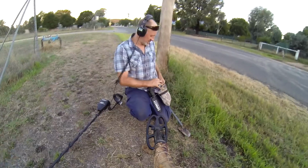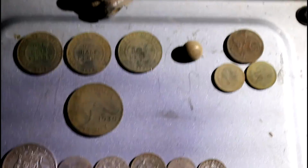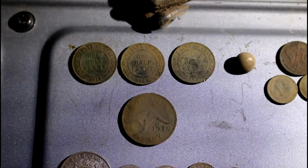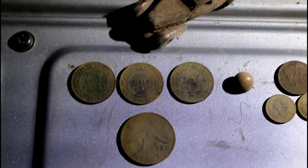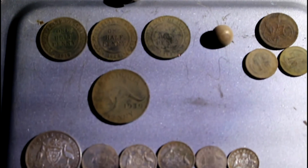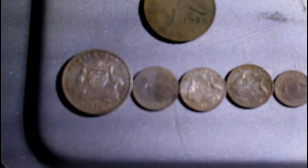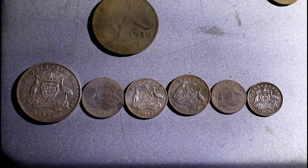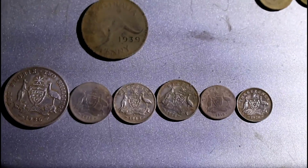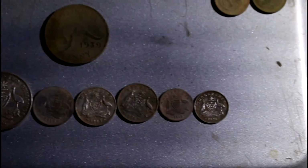Bloody smashed me on the silvers today, Yaz. G'day, viewers. Just a bit of a roundup on how we went today. I'll try and hold the camera pretty still. This is what Troy found. He found this really cool old car. He's found a couple of half pennies, 3 of them there, and a penny. He's found a couple of ones and twos, and now the silvers. He's found some beautiful coins. He's found that florin. And what did you get, Troy? 3 sixpence, yep. And 2 threepence. So he really had a good day on the silvers today.